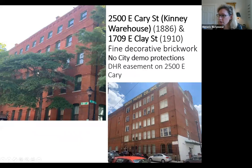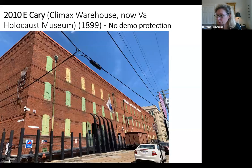These are slightly later. This one on the left is a tobacco factory. The one on the right actually was a different type of factory, but they're both excellent examples of really decorative brickwork that you see on some of these industrial buildings, the type of thing you would never see on an industrial building today. No city demolition protections on these, although there's a DHR easement on the tobacco factory.